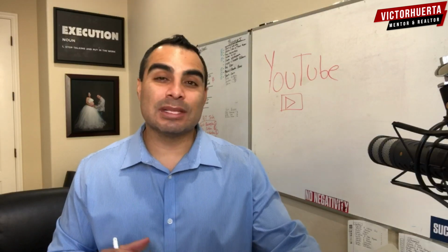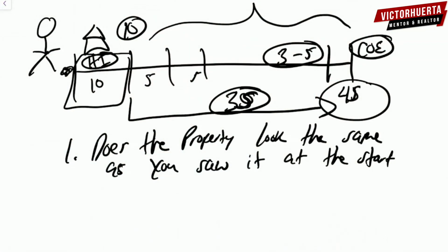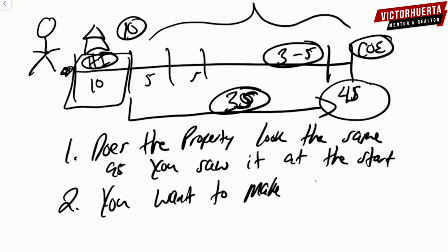But you want to make sure that it looks similar to the way that you saw it when you were walking into the house. And number two is, the main thing is, you want to make sure the repairs were completed.